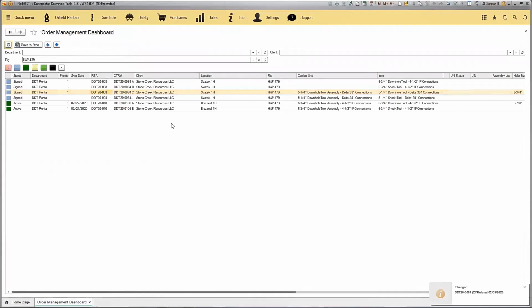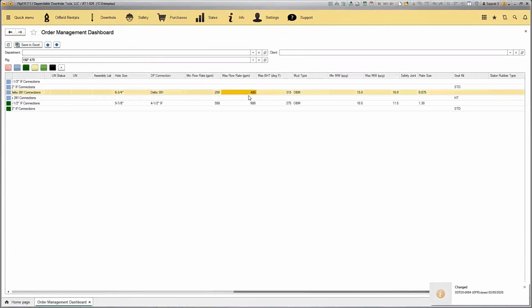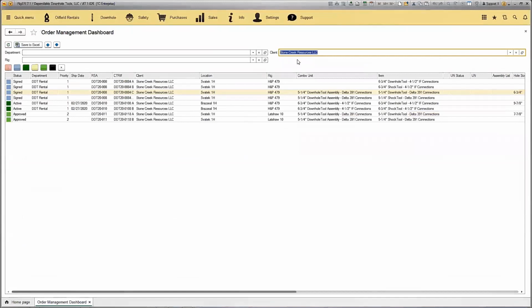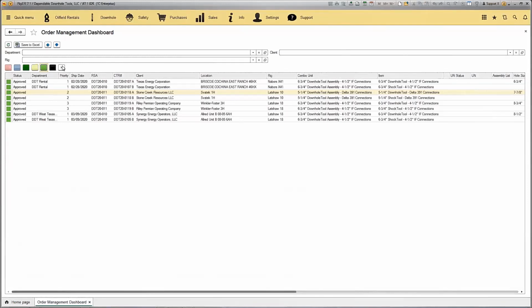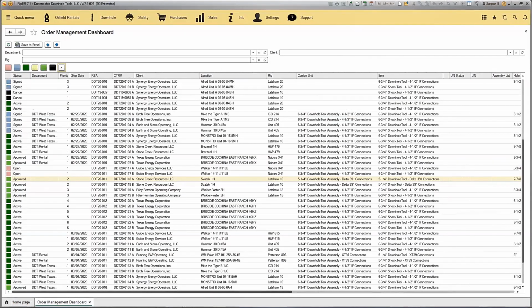And then we can refresh the order management dashboard and see that that has indeed changed. So you can also clear and then show all basically at that point, and then sort by client. So we want to only see anything from Stone Creek and clear that. And there's also other filters. You can filter by open or signed or active or sent or approved. So let's look at approved. So now we'll only see orders that have been approved. And we're going to clear our filter by using that X box.